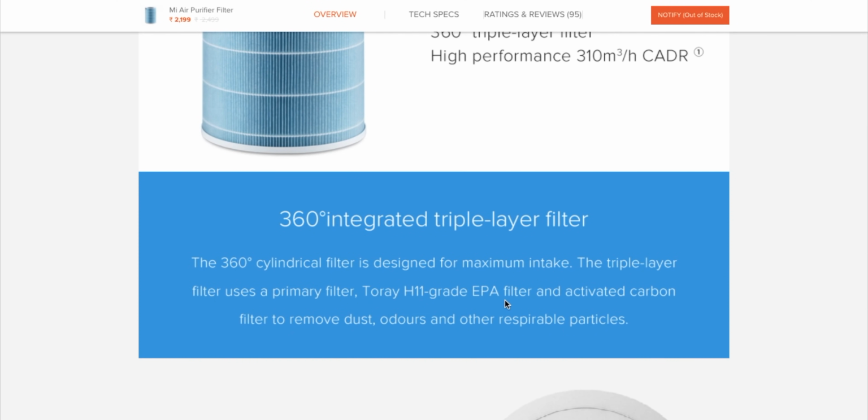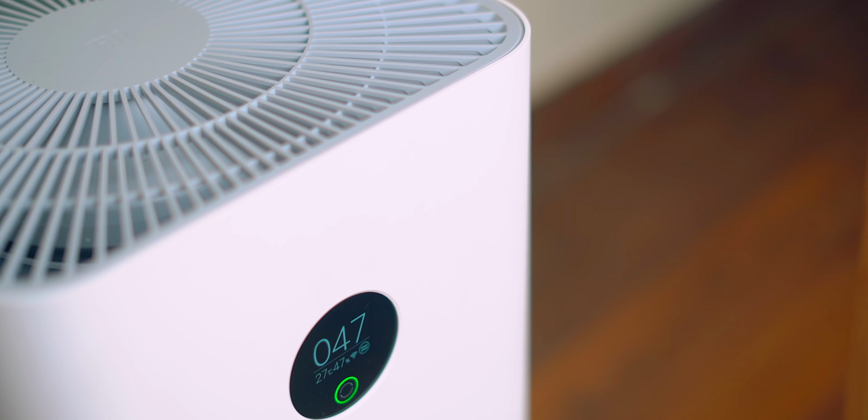So yeah, before you buy an air purifier, make sure it has a true HEPA filter, and also check the grade of the HEPA filter. H13 and H14 HEPA filters are usually better than the basic HEPA filters.